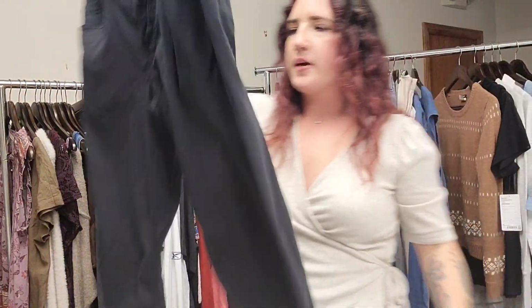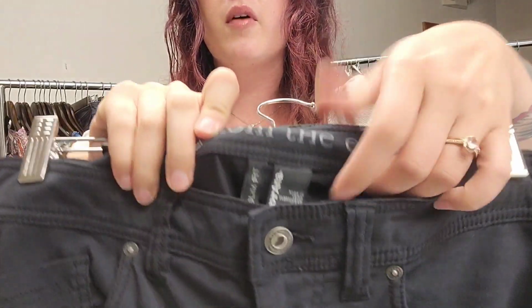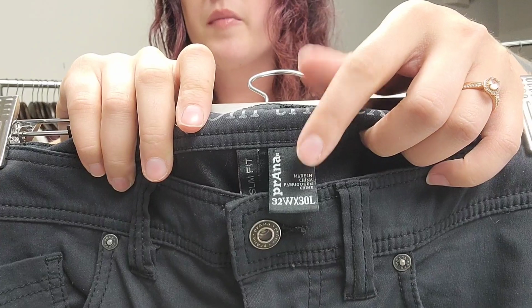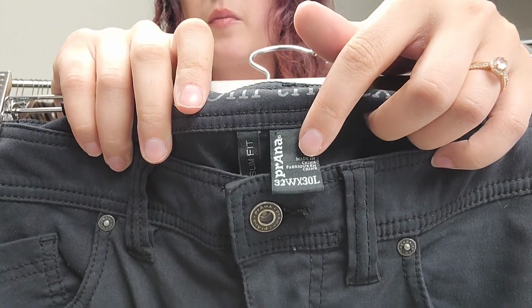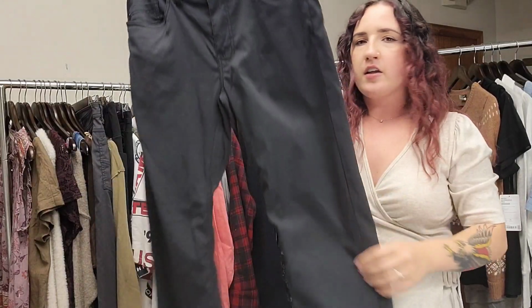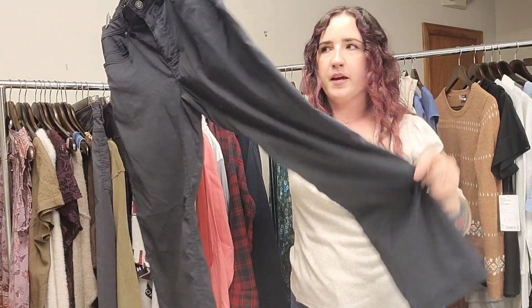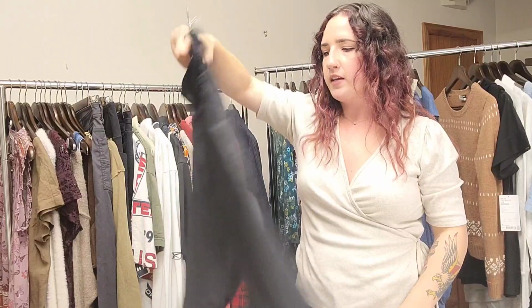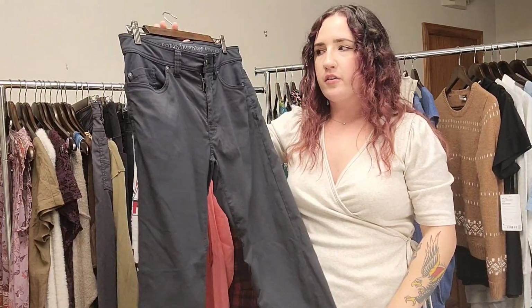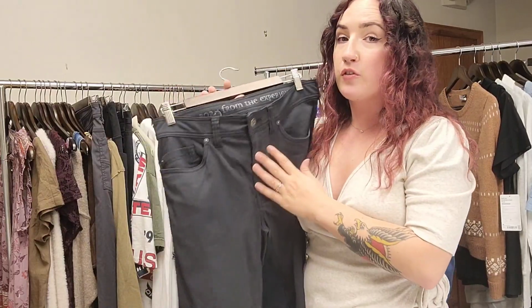Another pair of men's pants. These are the brand Prana. Love finding this brand in men's and women's, but especially men's because it goes for more. These are a men's size 32 by 30. Another pair of nice hiking pants, a lot of stretch and lightweight. They are black. We'll probably get about 30 to 35 for these, but these flip so quickly for us.